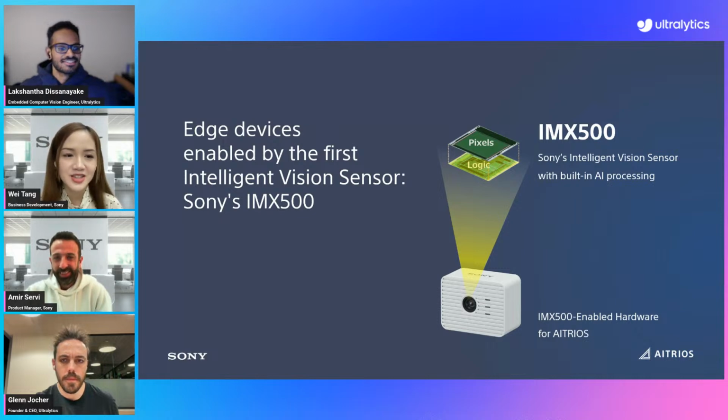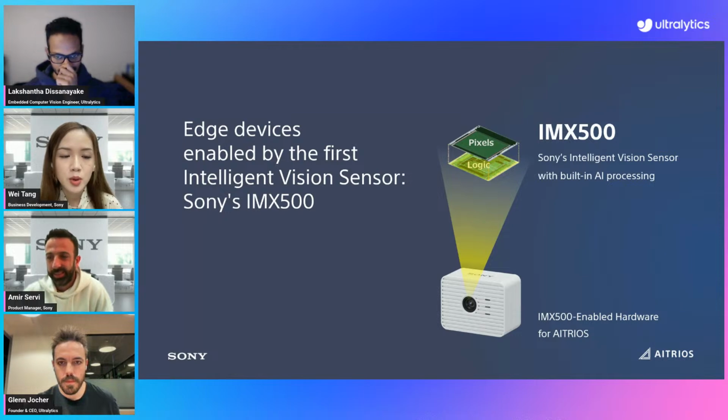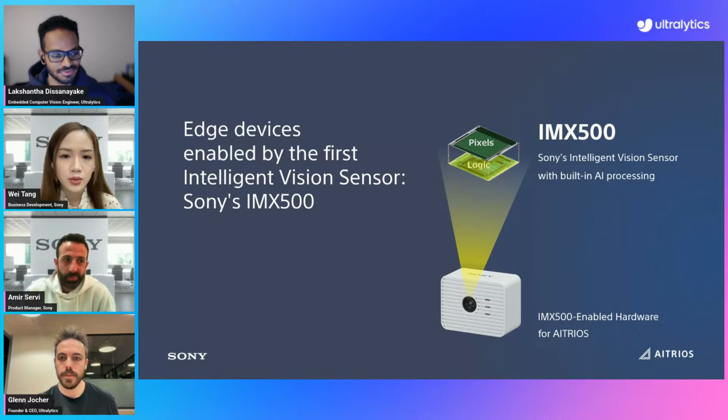As you can see here, this IMX500 series is very new. We are the starting one, right? It's 500, representing the intelligent vision sensor, that's the naming. As you can see here, the sensor itself is not useful enough, right? So we already equipped these hardwares, both in-house and in co-work with third parties, to be IMX500 enabled hardware.